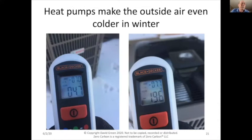I'm showing you here my heat pumps. On the left is me holding an infrared thermometer, and I'm measuring the air going into the heat pump. It's 4.7 degrees Fahrenheit. It was a very cold winter day. You can see the snow on the ground. I'm wearing a ski glove. On the right, though, you can see the exhaust side of the heat pump, and you can see the temperature is minus 19.6 degrees Fahrenheit. It's unbelievably cold. It's so cold, if you put your hand over there, you get frostbite. And this is showing you that the air outside is being made colder still by the heat pump, and that heat is being removed from the air and pushed into the house, making the house warmer. This is how heat pumps work to heat your house, even in cold weather.